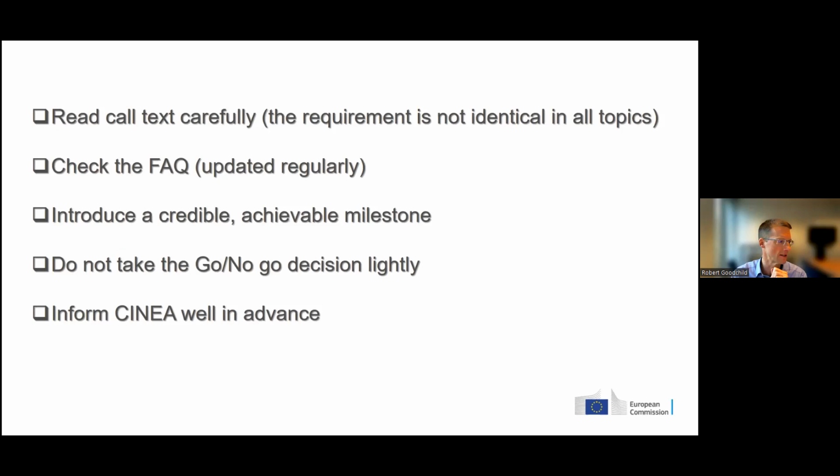These types of things. And the next thing is to keep CINEA informed, if you're lucky enough to have a project, of what's going on. We do not like surprises. It gives us the impression that you're not transparent with us and that you're taking the money that the EU and taxpayers are offering you for granted. So you need to keep CINEA well informed. And with that, I'd like to hand you back to Lotta.